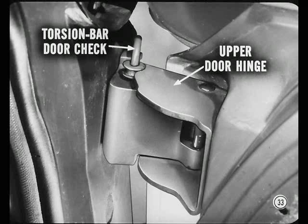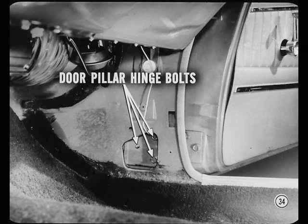How about door check and hinge adjustments? On Plymouth and Dodge, fore or aft adjustment of the front door will be easier to make. Simply remove the cowl kick pad to reach the hinge pillar bolts. Good. I won't have to pull the front door trim to make that adjustment.